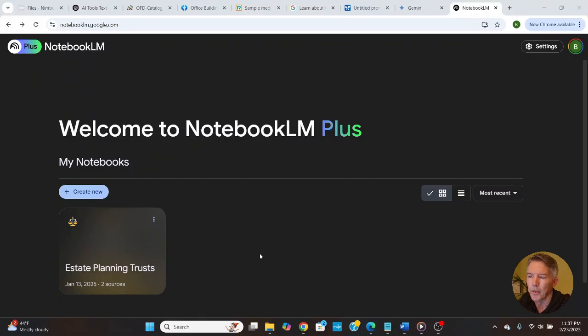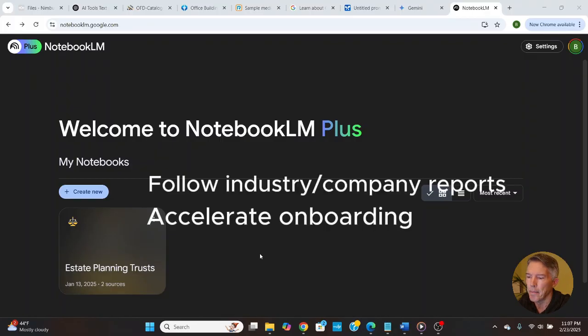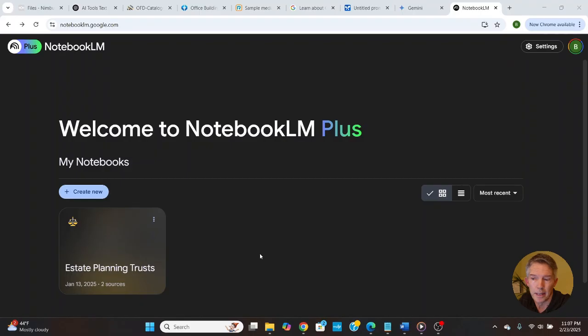With NotebookLM, there are a lot of use cases for just learning a new topic, but in a business context, you might use it for staying on top of industry and company reports, speeding up onboarding, managing projects, or managing client relationships. We'll create a sample notebook to give you some ideas.